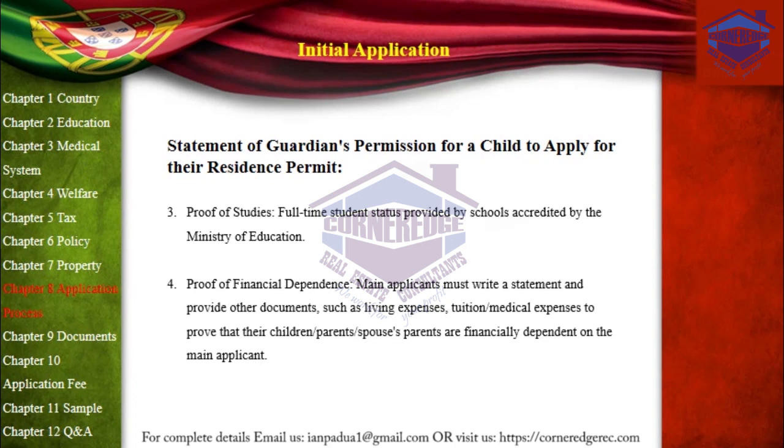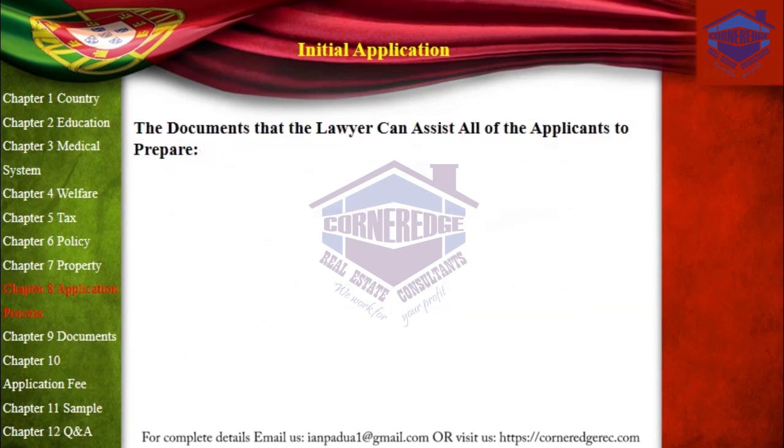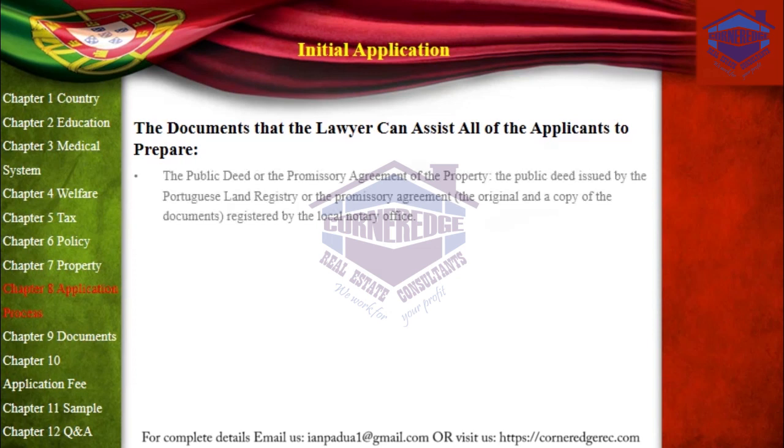The following are the documents that the lawyer can assist all of the applicants to prepare. The public deed or the promissory agreement of the property. The public deed issued by the Portuguese land registry or the promissory agreement, the original and a copy of the documents registered by the local notary.